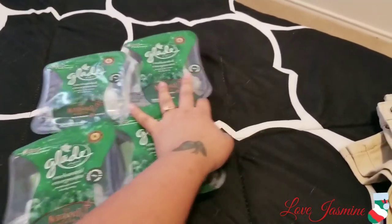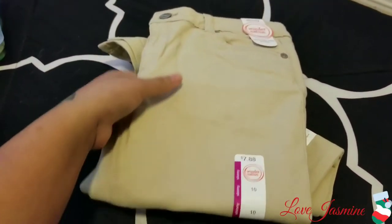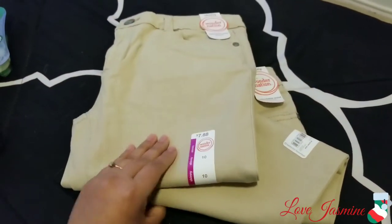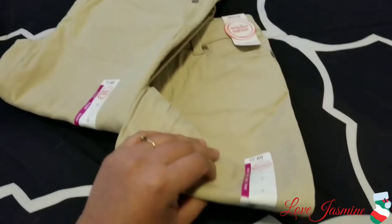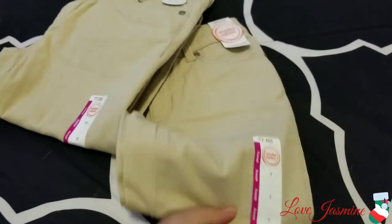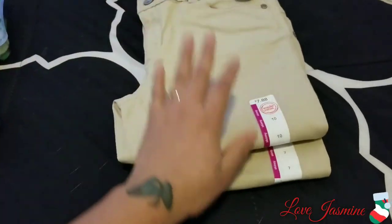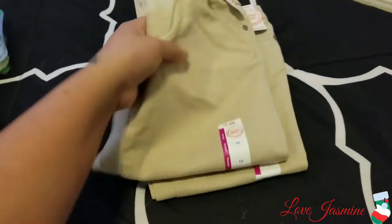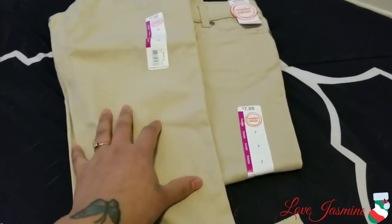so that's why we ended up buying some more refills. And the last item that I'm about to show you is this pair of pants that we got for my daughters, and this is in size 10 and this one is size 7, and they were only $7.88. So they really needed an extra pair of pants because theirs were torn at the knees.